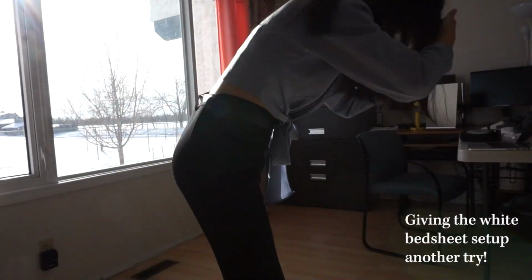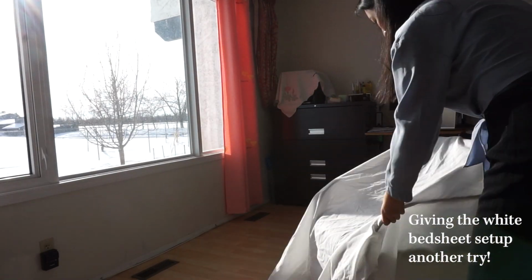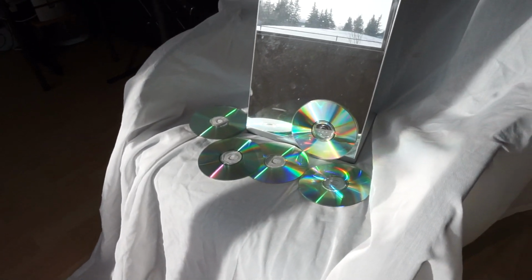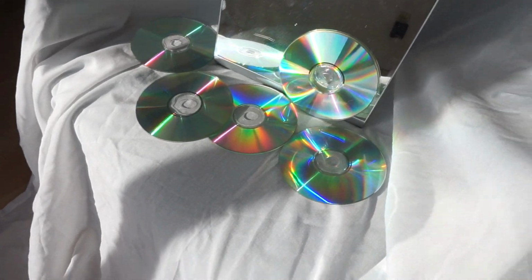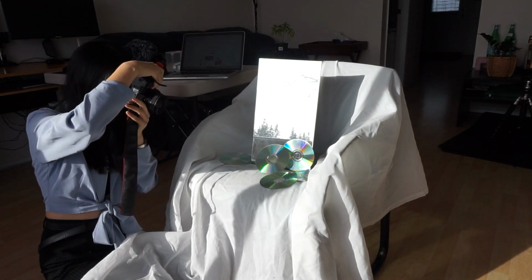I got some pretty good photos, but they're all kind of in the same pose. So I want to get something slightly different because we want variety and I want to give good content. Ta-da! Oh my god, this looks so cool. If I zoom in, oh my god.